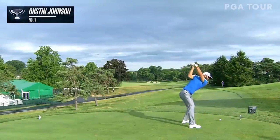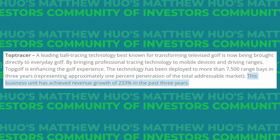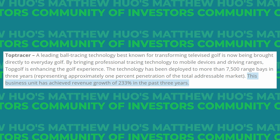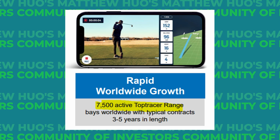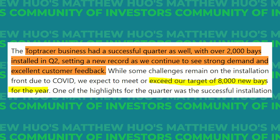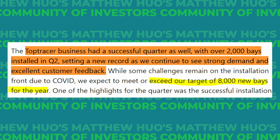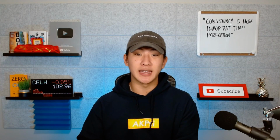And don't forget about Toptracer Technology as well, which as of October 2020 had achieved revenue growth of 233% over the previous 3 years and had about 7,500 bays with Toptracer capabilities internationally. Now, since October 2020, about a year ago, they're on pace to double that number just this year alone by adding over 8,000 new bays in 2021. It'll be really exciting come Q2 of 2022 when we're able to get year-over-year comps for Topgolf and Toptracer and Topgolf Media within the Callaway business.